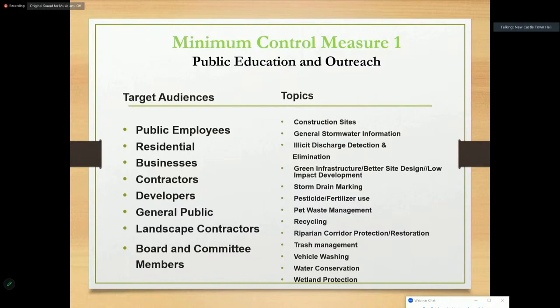There's what's known as best management practices. We educate people on how to undertake best management practices or conduct their activities so that they're not impinging water quality. And that's all about public education and outreach. It's informing the public.